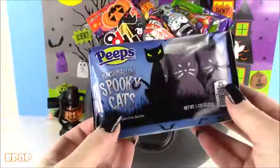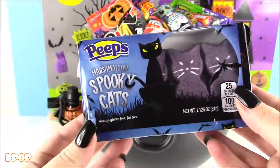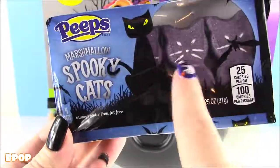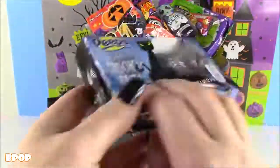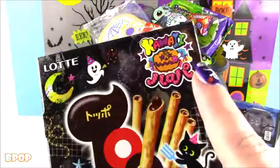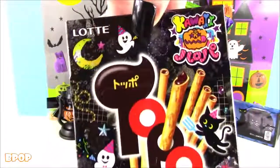Love that one. Got some Halloween spooky marshmallow cats. These are amazing. I've never seen these ones before. Look at that. They're black and they have little whiskers. Really spooky. Can't read everything on here, but it says kawaii, and it certainly is. Look at that. It's got a little ghost.